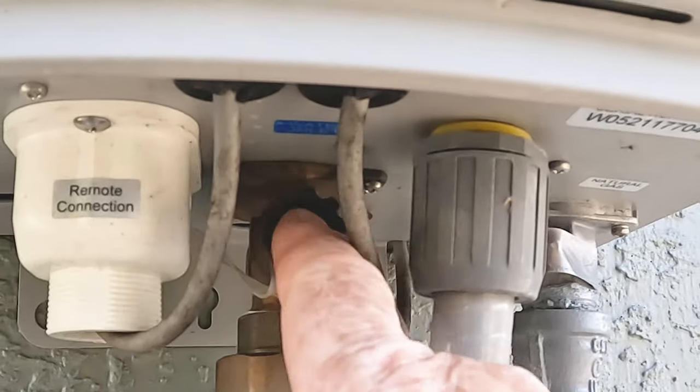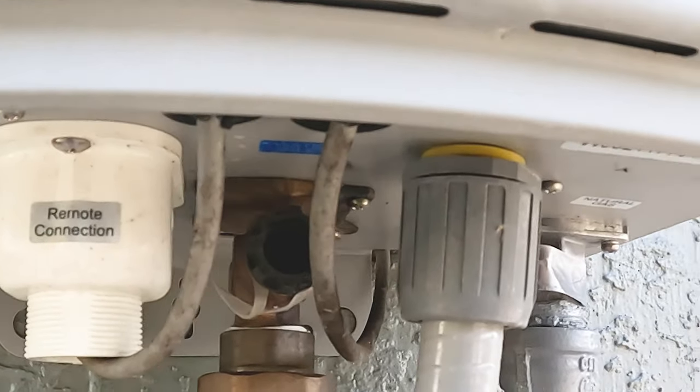The big thing is you want to make sure you realize that this is plastic. So you've got plastic against brass and nothing gets done very tight because you don't want to crack that off with the plastic in the brass there.